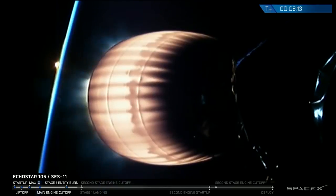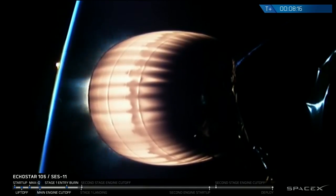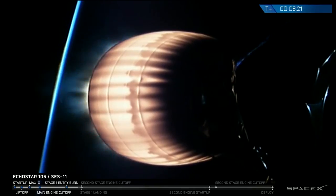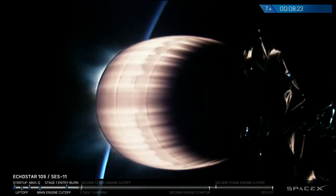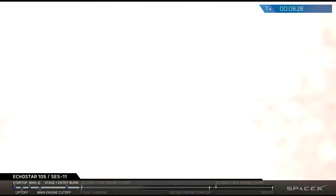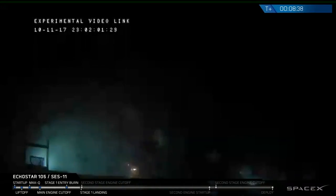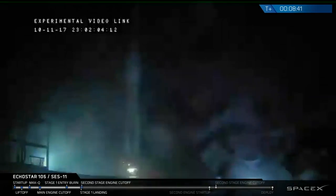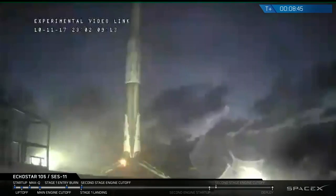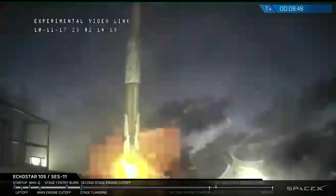Stage 1 landing burn has started. Stage 2 AFTS has saved. This is video from the drone ship, Of Course I Still Love You. Lights have deployed. And a brief cutout in video there, but as you can see, the Falcon 9 rocket is currently standing on the deck of Of Course I Still Love You.